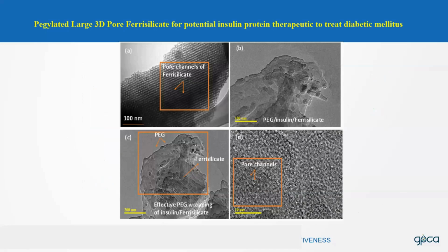Here you can see the TEM analysis of the wrapping of the polymer. We can wrap with polyethylene glycol on the three-dimensional SP16. So we can see that in the first case, it is normal silica alone. It has very good, large pore channels. So this is the final one, after insulin addition and the polymer wrapping, there is clearly a change in the textures.